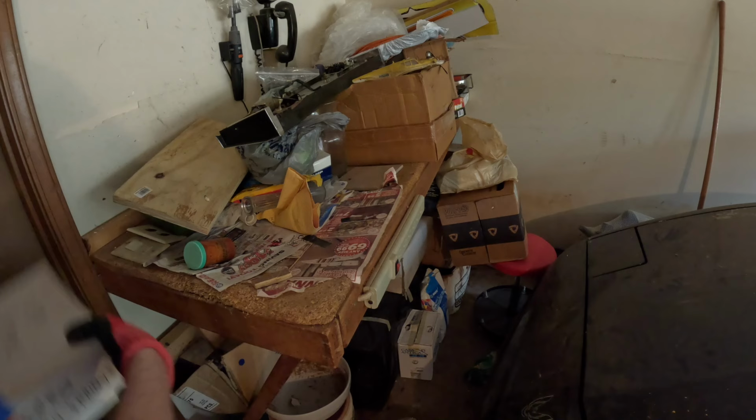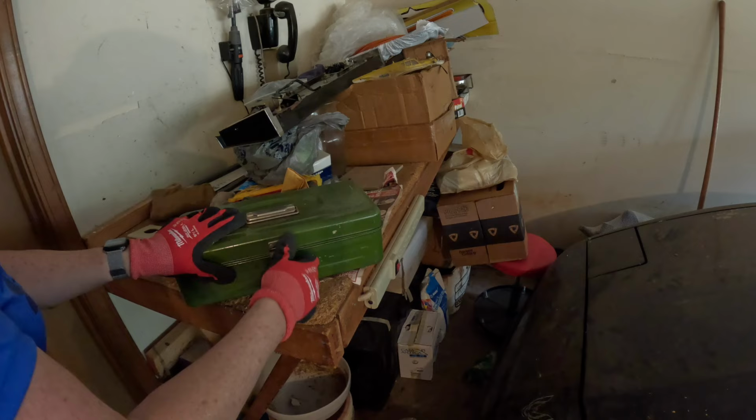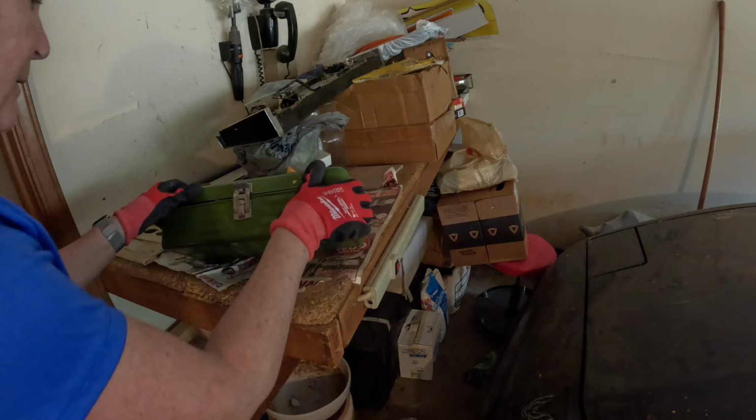I came across this green box, and I could not get it open. When they returned for the Firebird the following day, she had the man pick the lock to open it, and inside there was a cleaning kit.